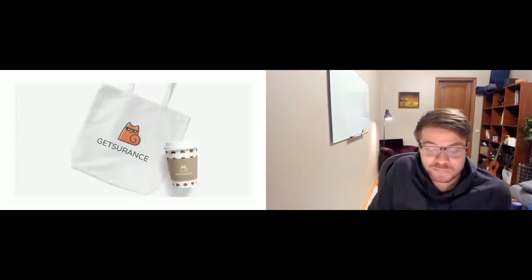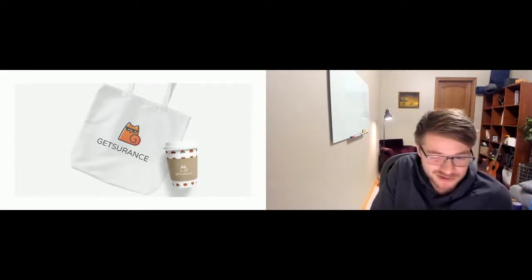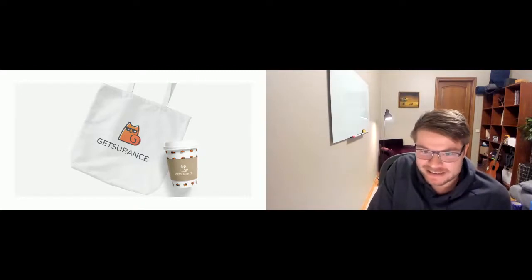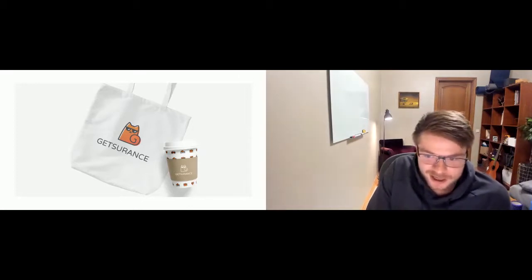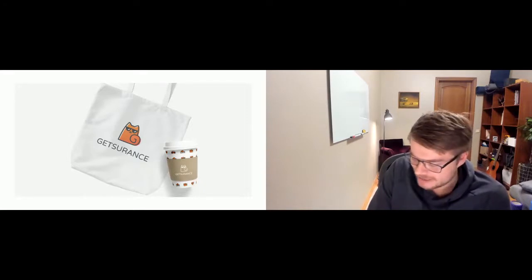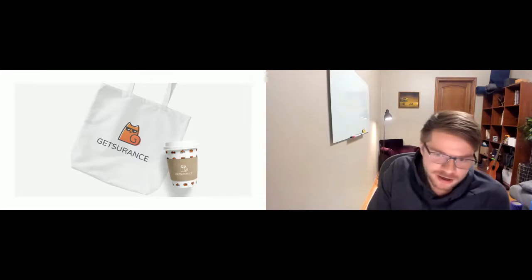It's Getsurance. We worked with this client in 2015, I guess. And we designed for them an amazing brand identity. You can see this logo, it's a cat. They came to us and told us that they were building a revolutionary insurance tech company in Berlin, and they wanted to move everything online so people can insure their lives online.